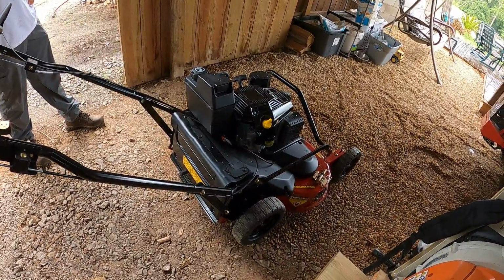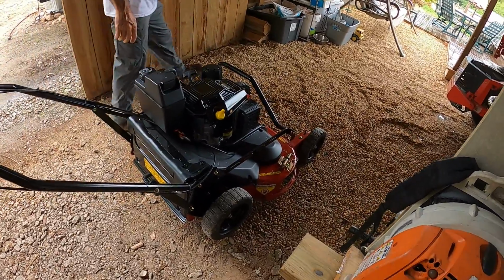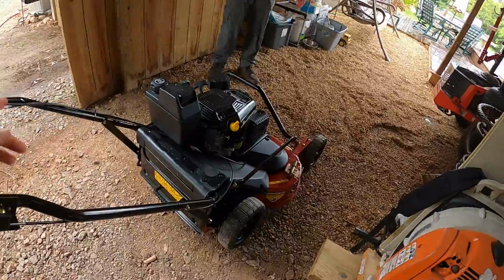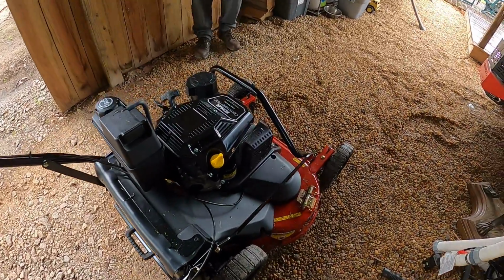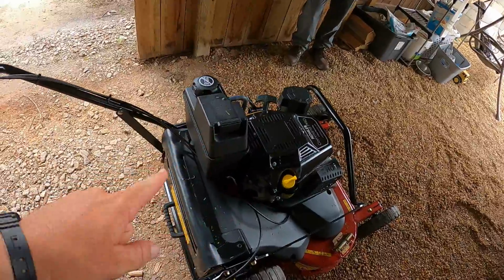I don't know what else we can say about it, but I like it. And I know everything about it. It's the same pulley setup, same blade, same everything as my other one. Another thing to keep in mind, guys.